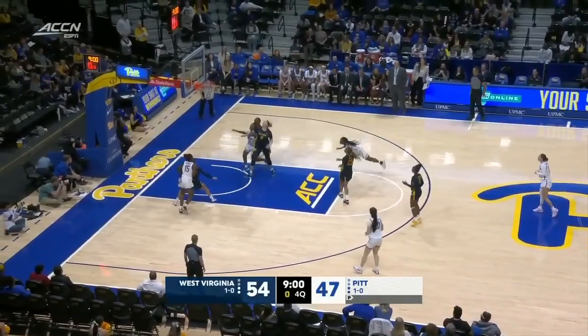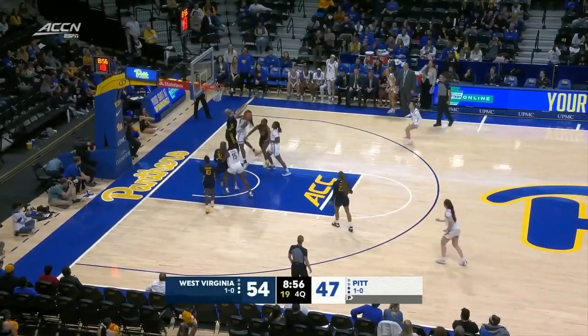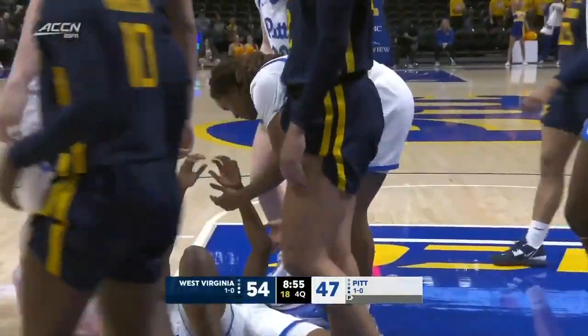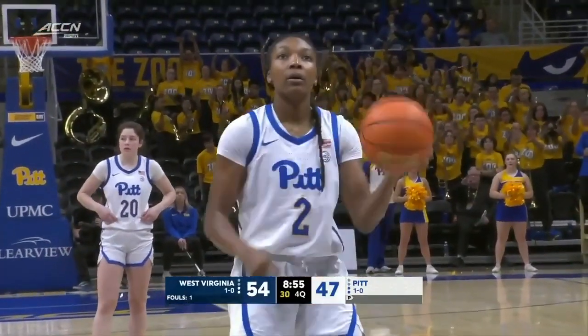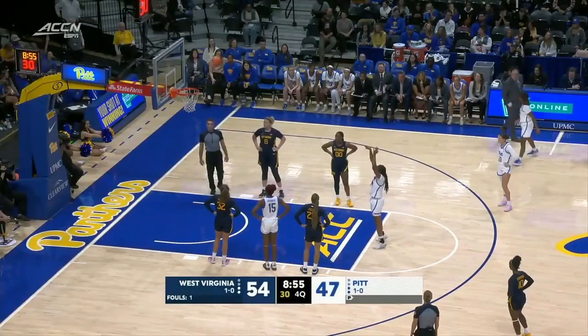22 King, got to get it off. She does. Shot clock resets. She gets her own rebound, clobbered in the paint. She's going to go to the line for two. Leah King already had 4 shots from the free throw line. This will be her 5th.